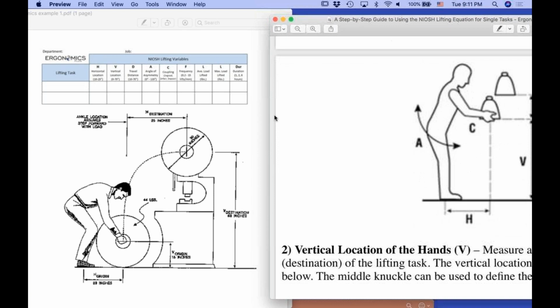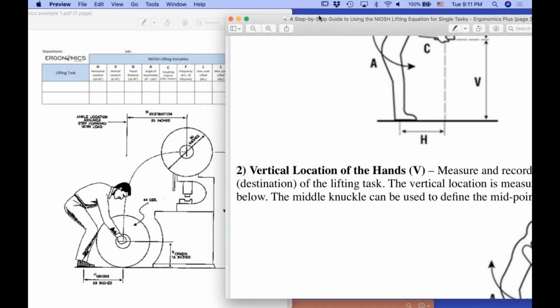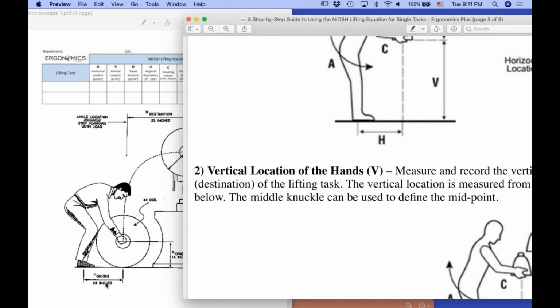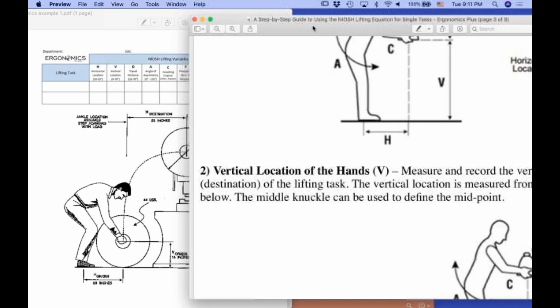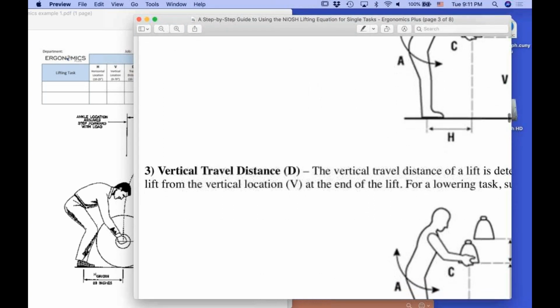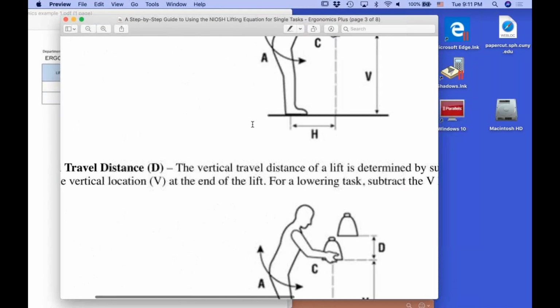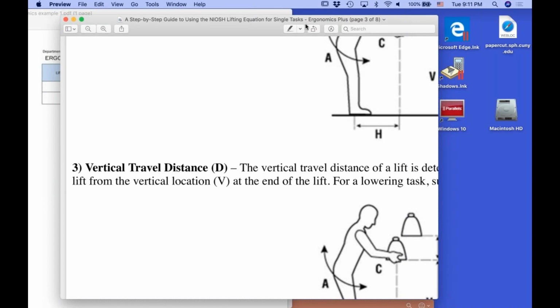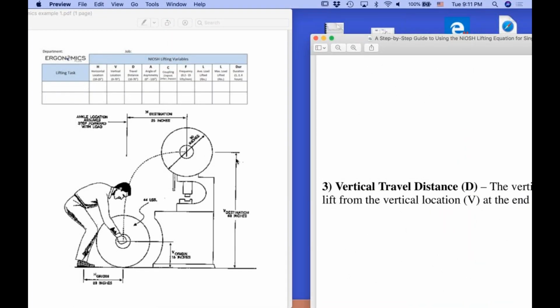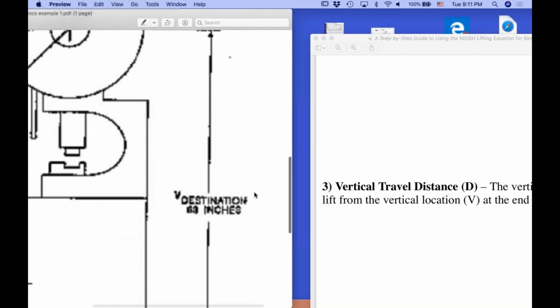Okay. Next, we're looking at the vertical location of his hands. Oh, I'm sorry. The horizontal location of his hands was 20-something inches from his core. And the vertical distance was 16 inches. V is 16 inches. Then next is the vertical distance traveled. The vertical distance of lift is determined by subtracting the vertical location at the start from the vertical location at the end. So what's that going to be? The vertical location at the end is, again, I can't read it. This guy's got young eyes. What is that, 60? It's such a horrible drawing. Yeah, something like that.